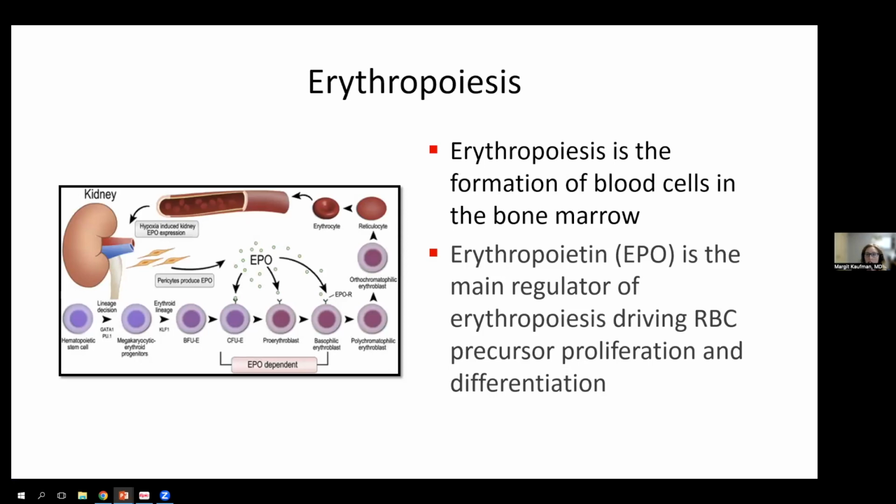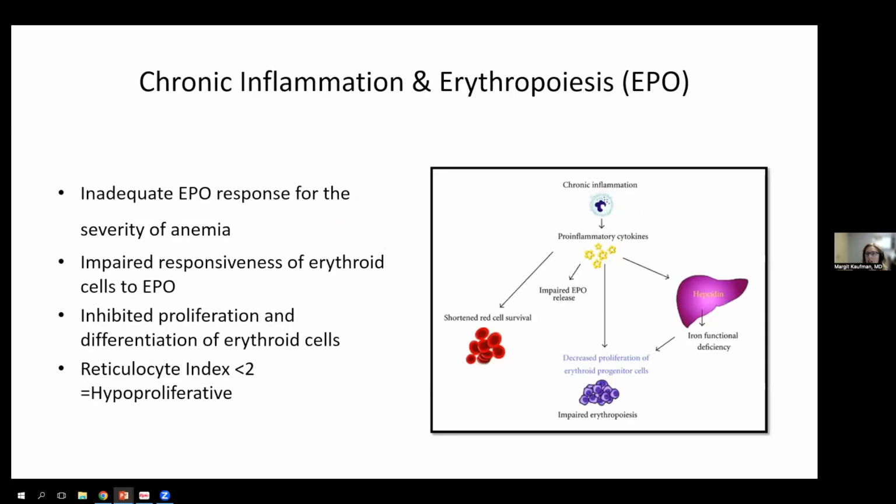Erythropoiesis, the formation of new red blood cells. Erythropoietin is the main regulator of this process. And so we give the patient the building blocks, the construction supplies of iron, folic acid, B12, but then you need to bring in the contractor and get that bone marrow up and running. Unfortunately, chronic inflammation, the same way it affects hepcidin, also affects erythropoietin production and responsiveness.